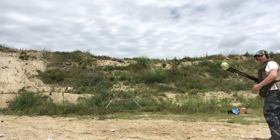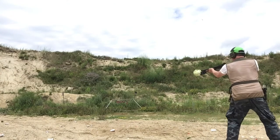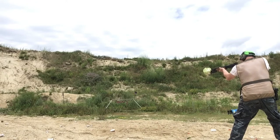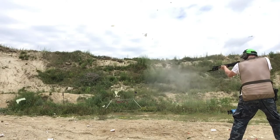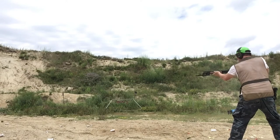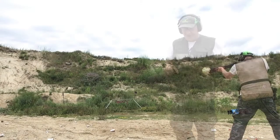Do the lettuce. See if I can get a down the field shot. How's that? All right, here we go with some lettuce. Yeah. It was okay. I still got some water mist.